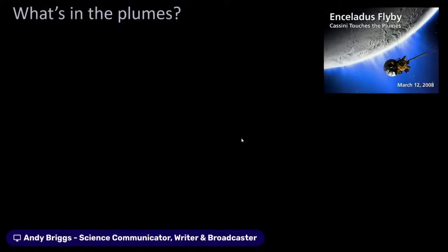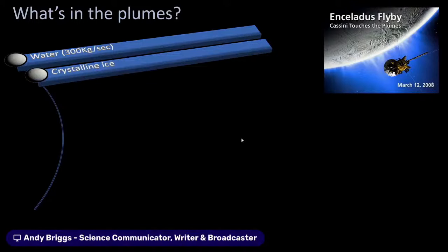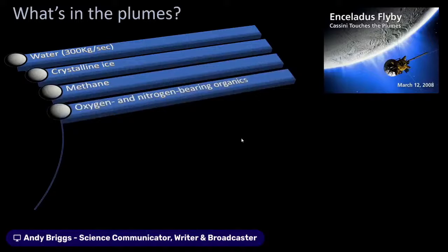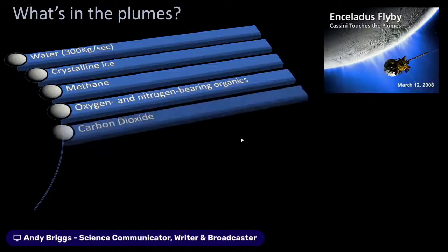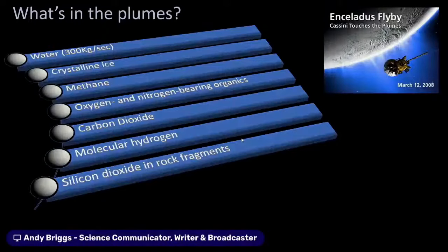plumes. And there were lots of surprises in the plumes, because in the plumes, there was a lot of water, which is being ejected at about 300 kilograms per second from the Tiger Stripes. There was crystalline ice. Ice on the Earth doesn't form these types of crystals that we find on Enceladus. There's methane. There's oxygen and nitrogen-bearing organics. Carbon dioxide. Molecular hydrogen. So this is a real sort of potpourri of chemicals that are being ejected from the Tiger Stripes. And in there are also rock fragments in which they found silicon dioxide.